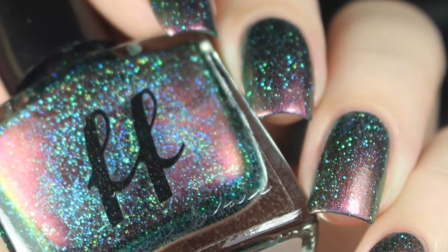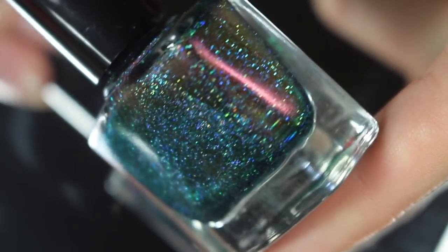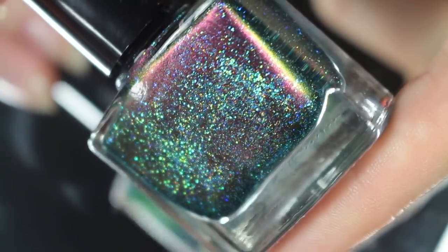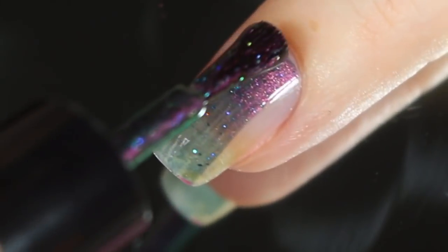So first up is what we're referring to as MCM1. I think that this is my favorite of the group. So this one is described as a dark teal base with pink to gold to green multichrome and scattered silver holographic glitters in 2 different sizes. So here's a quick look at how that swatches on the nail.